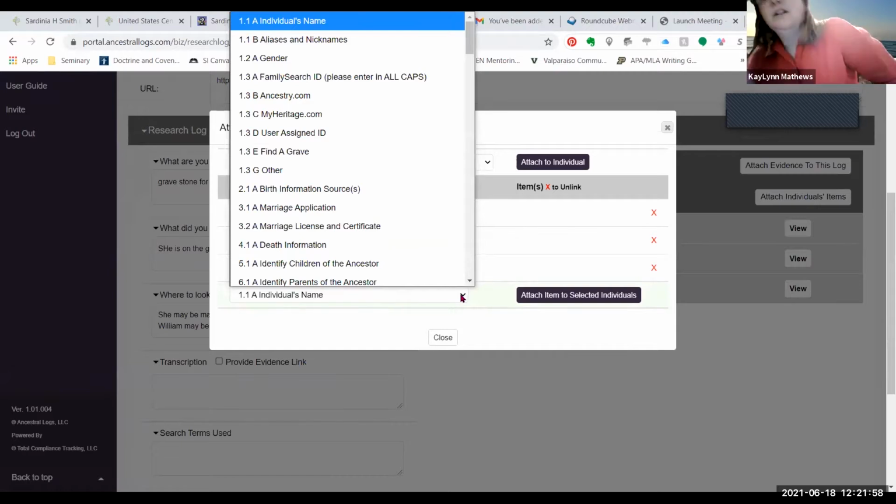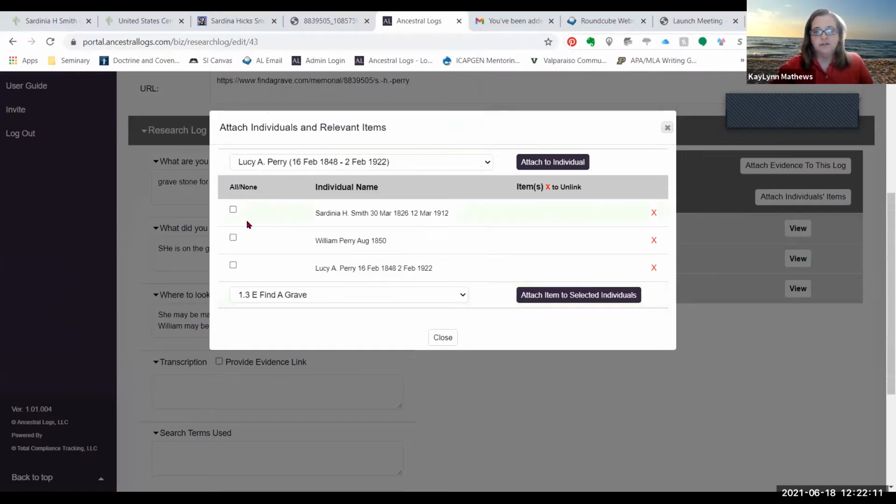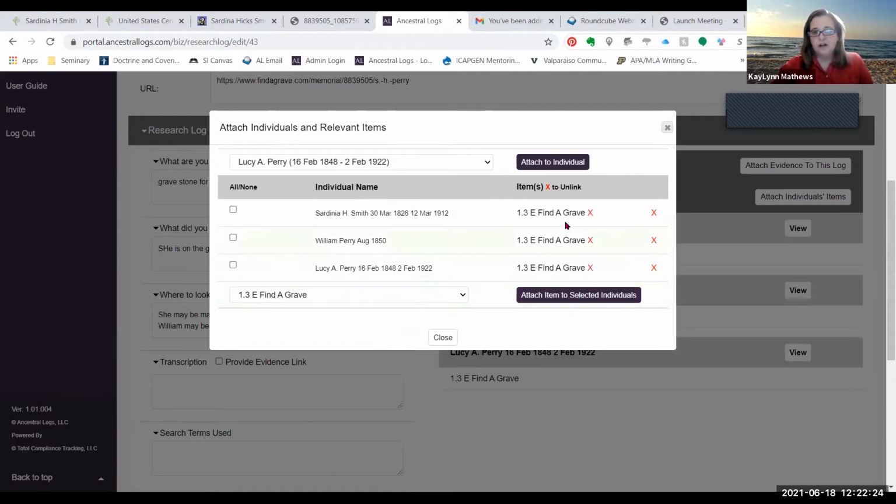but I want to attach it to the information. So because we set out to prove the Find a Grave task, we did that. So let's attach it to Find a Grave. But we also proved lots of other things. So who did we prove in Find a Grave? All three of them. Click Find a Grave and then attach. So now under all three of those in their individual screens, their Find a Grave information is going to have this research log and the evidence that I saved to it.